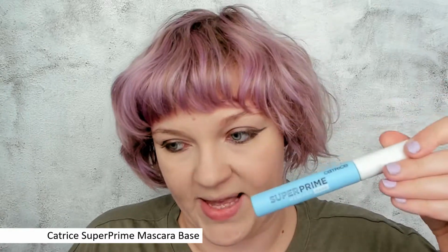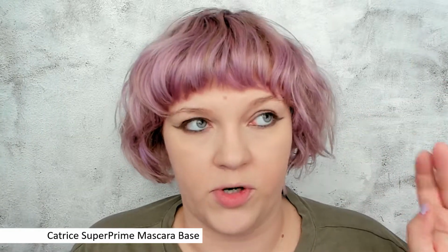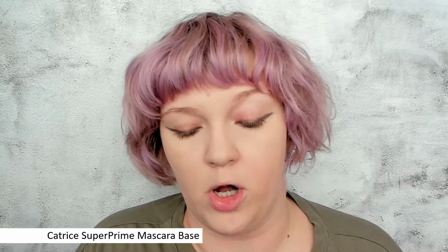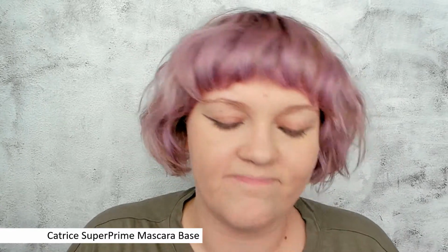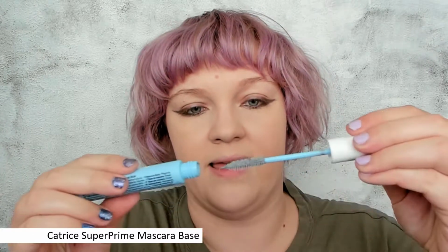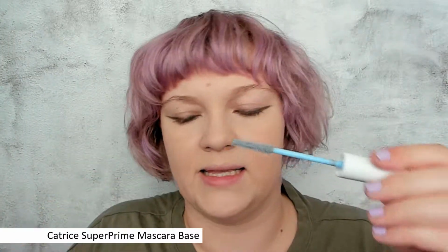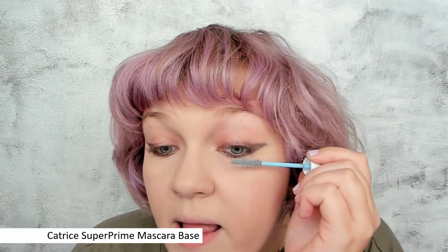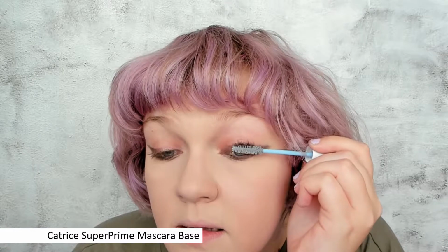I actually have two new things for mascara. The first is the CATRICE SuperPrime mascara base. Listen, I'm not a person who would enjoy another step in the mascara routine. In fact, I'm usually too lazy to even apply 2 coats of mascara. But I thought, you know what? Let's give this one a shot. Maybe it's going to be very good. So it looks like a mascara, of course, and it has this light gray shade. Let's apply and see if it does anything.